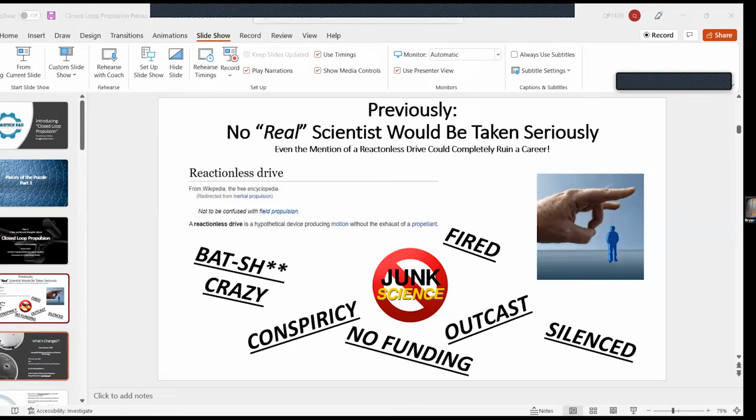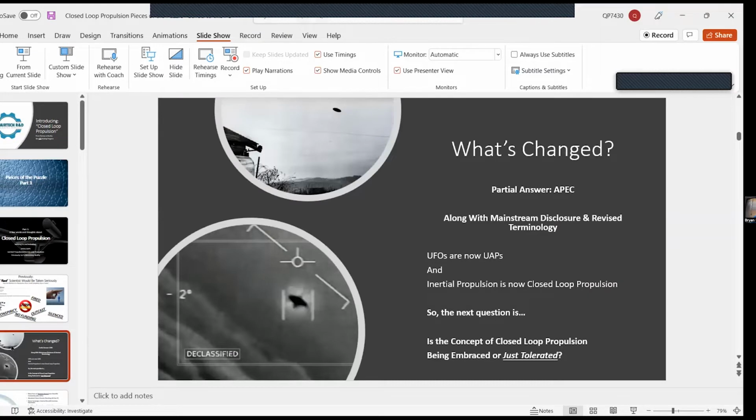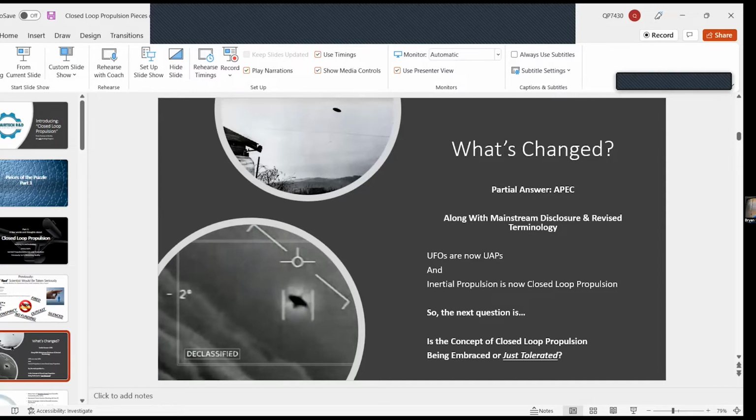So what has changed? A partial answer is APEC. APEC is doing a terrific job of really bringing this into the mainstream. And along with the mainstream disclosure and revised terminology, what we called UFOs are now being called UAPs, and inertial propulsion now being called closed loop propulsion. My next question is, is the concept of closed loop propulsion being embraced or just tolerated? Are they only just tolerating us just because they haven't been able to figure out how to make us go away yet?